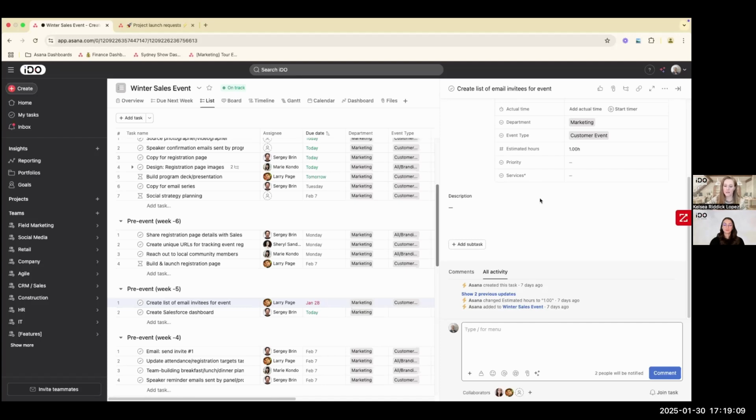So comments are super helpful when it comes to collaborating with your team, not sending out emails to way more people than necessary, focusing on just the people that are relevant to this particular task, and then centralizing that communication.